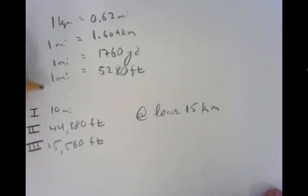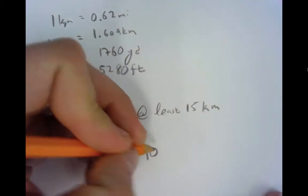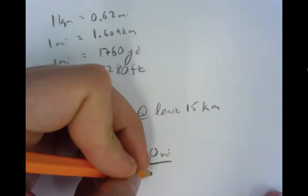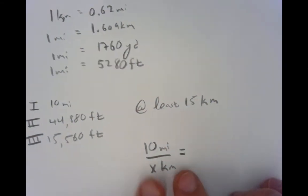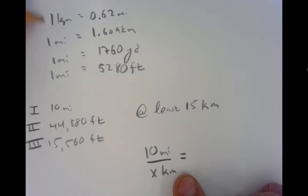That'll be easiest. 10 miles. I want to see if that is 15 kilometers. So what I'm going to do is set up some fractions. I'm going to say, all right, 10 miles over, I don't know, x kilometers. I don't know how many kilometers it is. This fraction has to be equal to the equivalent fraction that I can get from either of these two.